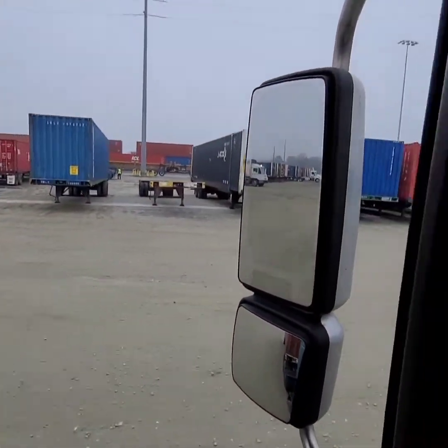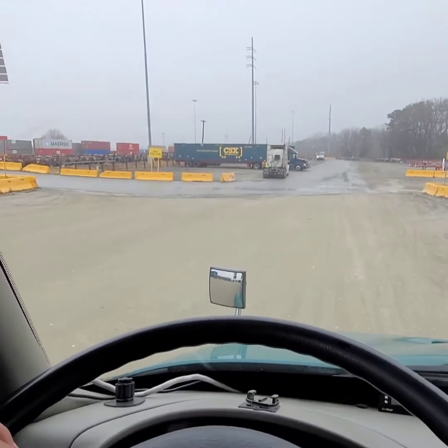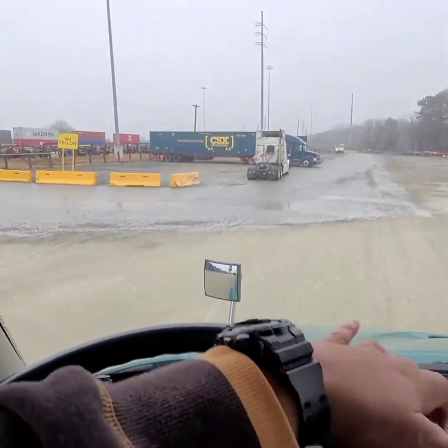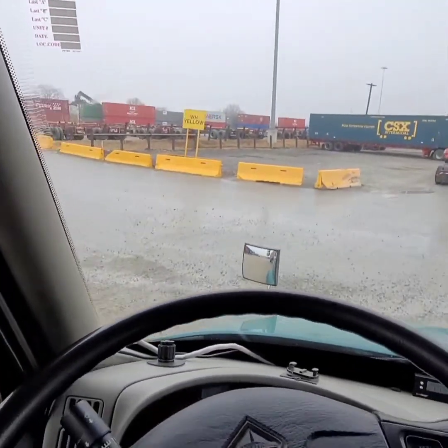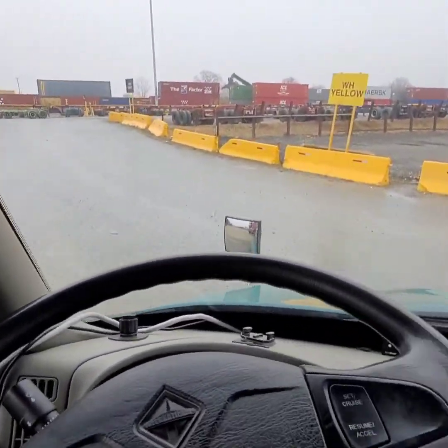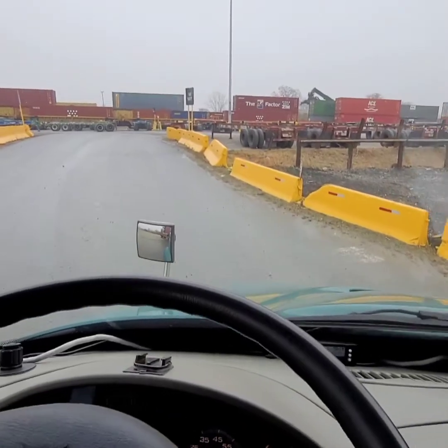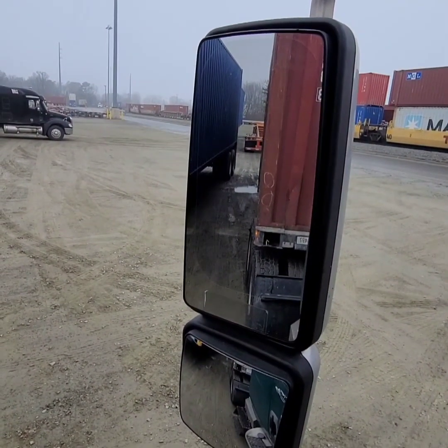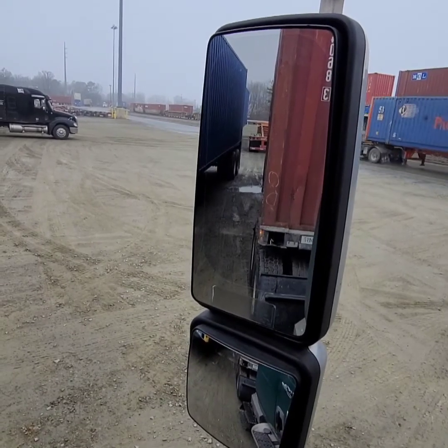That side over there, guys. So we're just gonna go around here, make a left, and that's row black. So let me go ahead and park this trailer and we'll go from there. All right, guys, we are parked. Let me unhook and go pick up our next container.